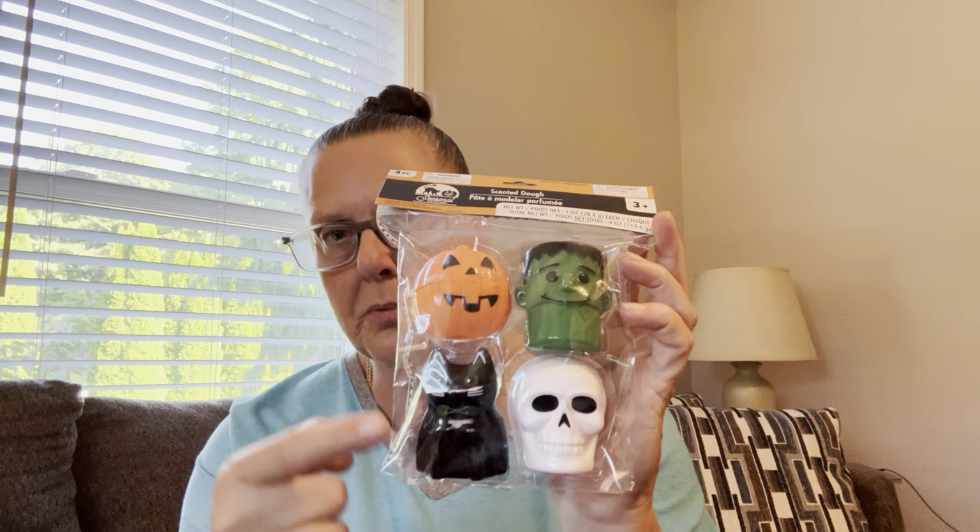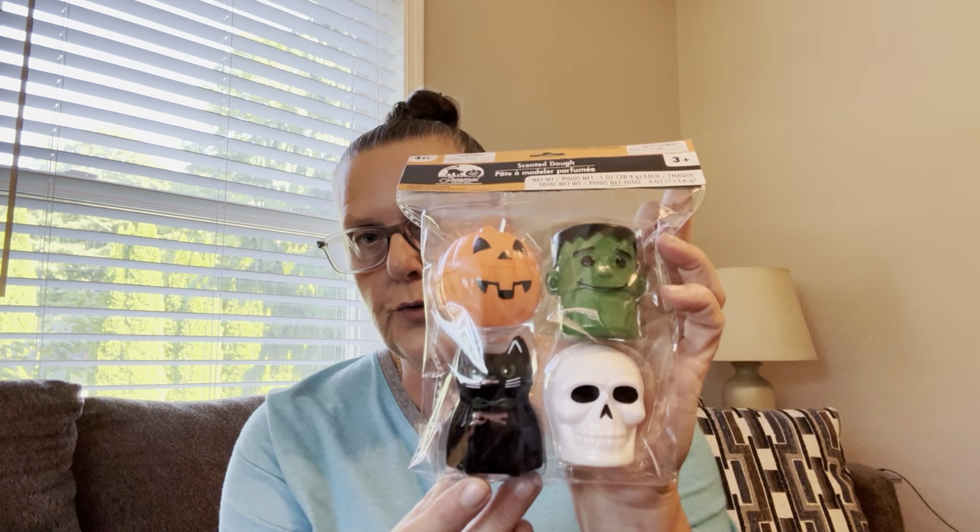And then these are just plastic containers. Use them for fillables on a tray or any kind of decor. You can take the dough out and then reuse these for all kinds of things.